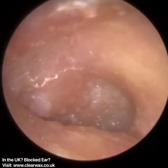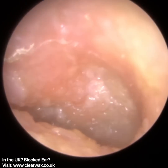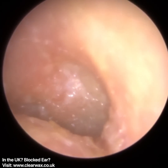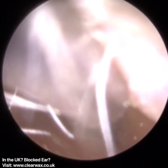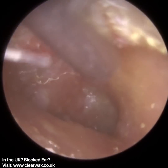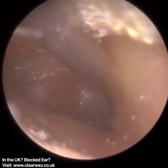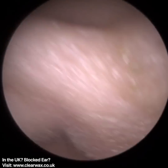Just having a quick look around. If you rewind right to the beginning of the video, you can remind yourself of the difference of how this ear now looks. I think I'm just going to be mopping up near the entrance here. Bit of dead skin, keratin. So this is the cartilaginous portion. We can put a bit more pressure here. It's not going to be uncomfortable for the patient.